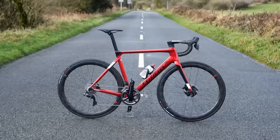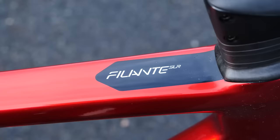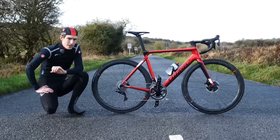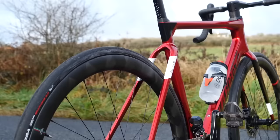This is the Villa Filante. It is an Italian thoroughbred superbike, pure performance, a bike designed to help the world's best bike riders win the world's biggest bike races. Over 100 years of experience has been poured into this bike, which is both aerodynamically optimized and also seriously light, just 7 kilos.